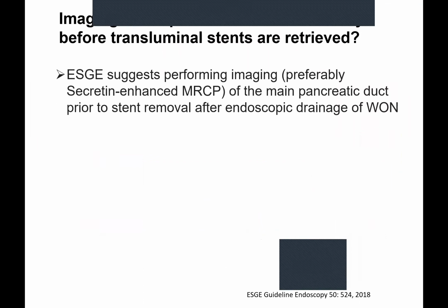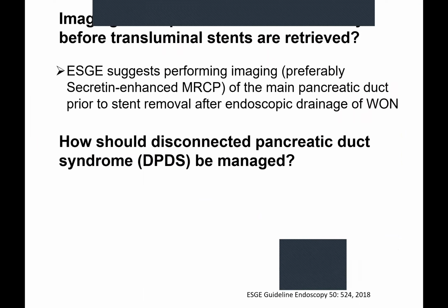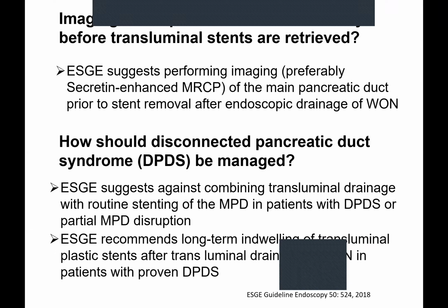The imaging of the pancreatic duct is important before the transluminal stent is retrieved. So ESGE suggests performing MRCP of the main pancreatic duct prior to the stent removal after the WON drainage. How should disconnected pancreatic duct syndrome, DPDS, be managed? ESGE suggests against combining transluminal drainage with routine stenting of the MPD in patients with DPDS. And ESGE recommends long-term indwelling of the transluminal stent after the transluminal drainage of WON in patients with DPDS.